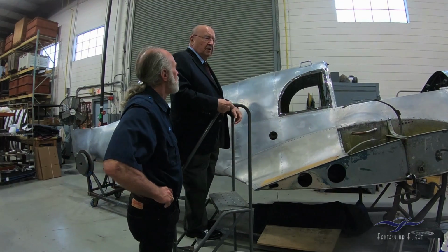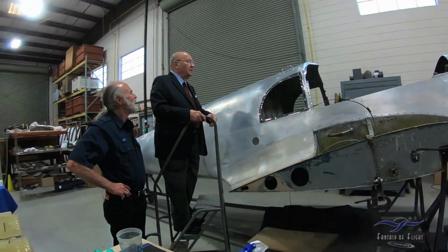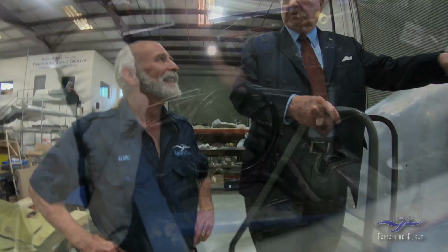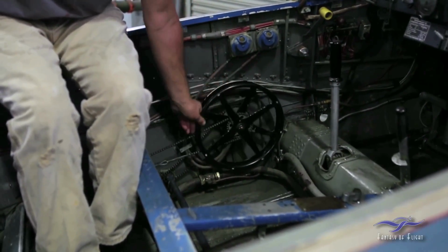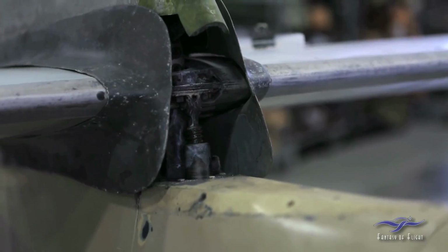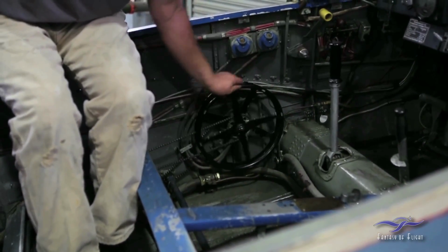Well, you climb into the airplane, you start the engine, you do your pre-flight check. You have two great big bicycle wheels. And you trim, which I think are out here. They're over there. Yeah, that's it. And then you pour the coal to it.